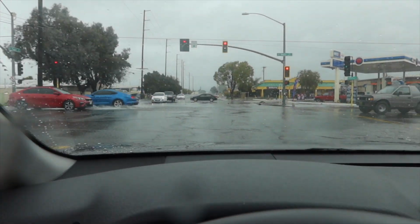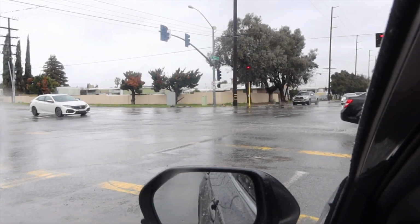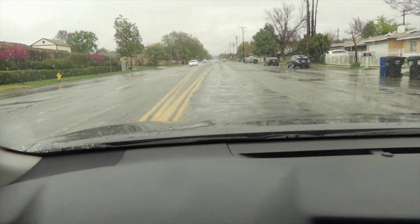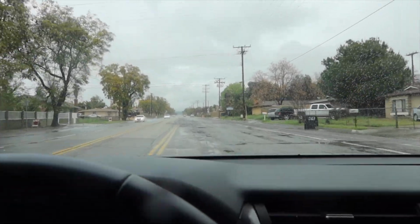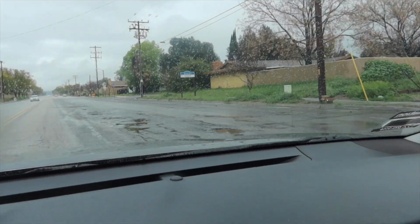There's some super huge potholes on that side. You can't really see it, obviously, because there's water everywhere, but dude, this is horrible. This whole street, guys, is complete ass. Look at this. The city has to know how bad this street is. Why don't you guys just fix it? Oh, dude, look at this. What the fuck? Oh my god, bro. I literally have to be in the middle lane.